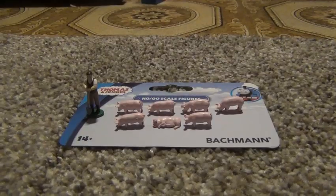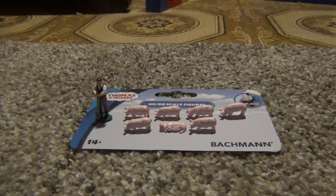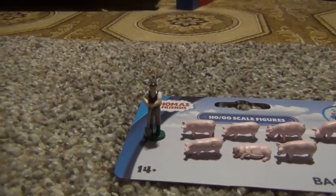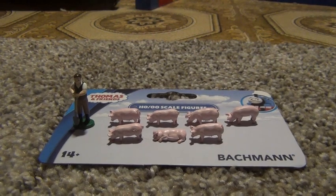So here they are, stood up. Let's take a look at them. First up is a farmer. His name is Farmer Trotter, and he has 7 pigs.